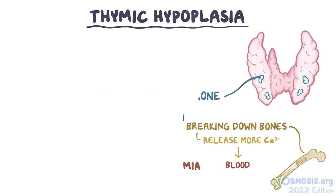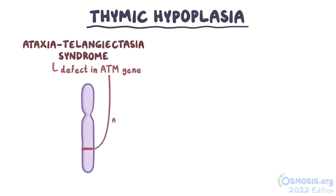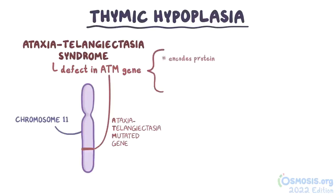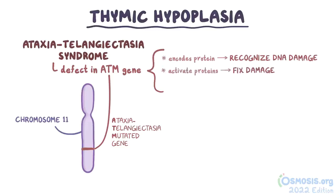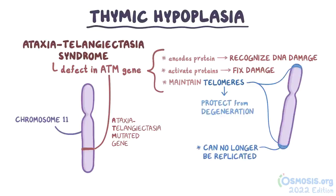Thymic hypoplasia also happens in people with ataxia telangiectasia syndrome, and there it's caused by a defect in the ATM gene, or ataxia telangiectasia mutated gene, found on chromosome 11. The ATM gene encodes a protein whose job is to recognize DNA damage and activate proteins to fix the damage. Another function of the gene is to maintain the distal portion of our chromosomes called telomeres. These telomeres protect the ends of the chromosome from degeneration, and when the telomere becomes too short, the chromosome can no longer be replicated.